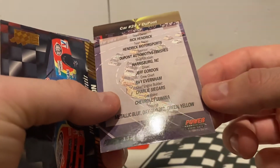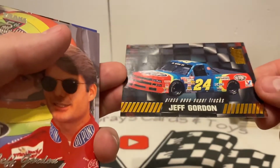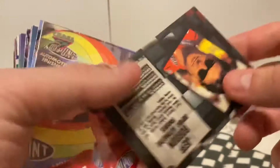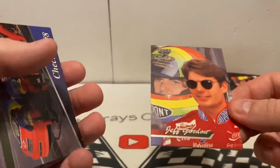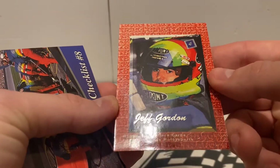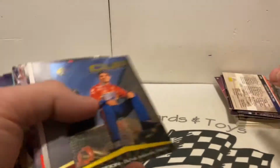That's also a Gold Cup. These are from the Power Racing Pro set from 94. Then we got a Press Pass Super Trucks VIP 95. This is a base card, I believe. Then we got Tracks 5th Anniversary. This was actually a really nice track set. It was very high quality stock cards. That's from 95. And this is checklist number 8, Tracks Platinum, card 200.